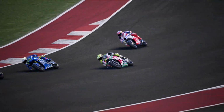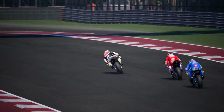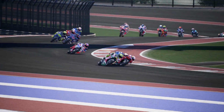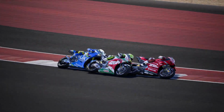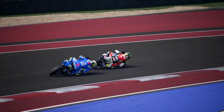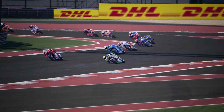But here's a sort of a look at the sequence, the race winning sequence of corners really. So we got up the inside of both of them. Dovi hit us there, put us on a bit of a funny line. Dovi goes very slow, so we have a bit of contact with Dovi again. We're past Mir at this point. Mir's trying to get back up the inside again. So we're trying to close it to Dovi as much as we can.